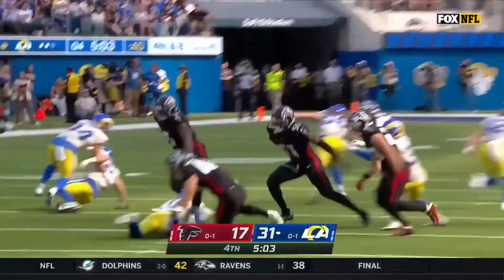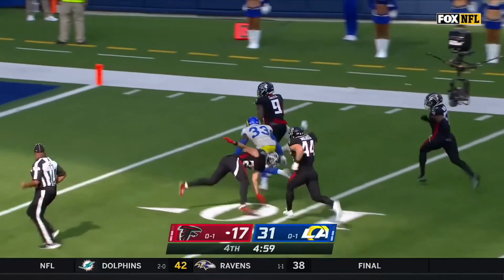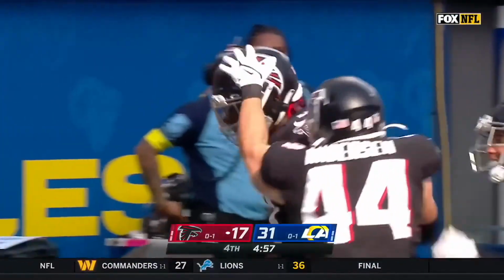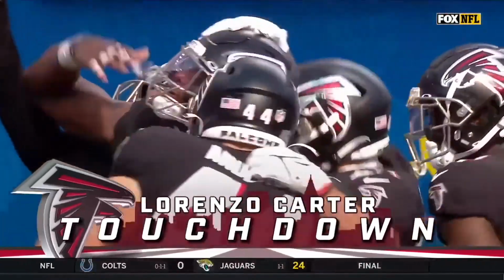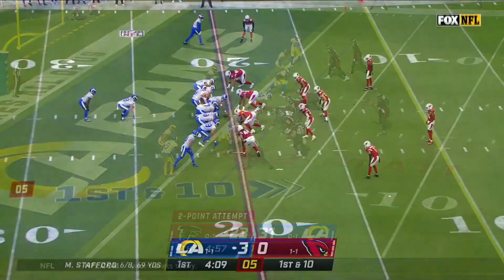Look for him. And Riley Dixon's punt is blocked. The punt is blocked, and a scoop and score. Lorenzo Carter off the block of Troy Anderson. How's that for a quick score? I mean, that's about as quick as it gets. Either that or a punt return.